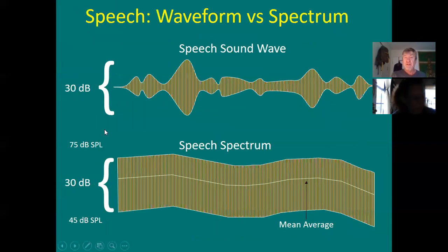So now here's the speech sound wave, okay, and here's the speech spectrum. So now you have the two ways of representing sound. Remember, sound takes place in three dimensions: intensity, frequency, and time. And a sound wave has time and amplitude on it. Time on the horizontal, amplitude on the vertical. And notice how there's about a 30 decibel range. In other words, the loudest parts of average speech are 30 dB louder than the softest parts of average speech, okay? So there's a 30 dB range.